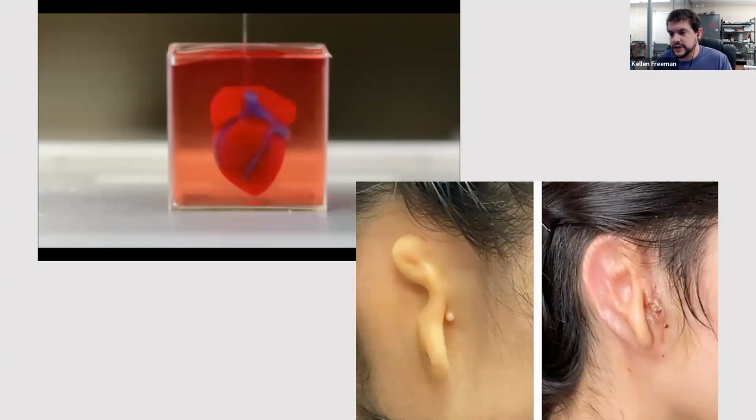The last I checked on it, they got it up to the inch size functional heart, but they haven't made it up to full scale sizes yet. So this is something that's still a little ways out, but is a pretty promising concept to work with.